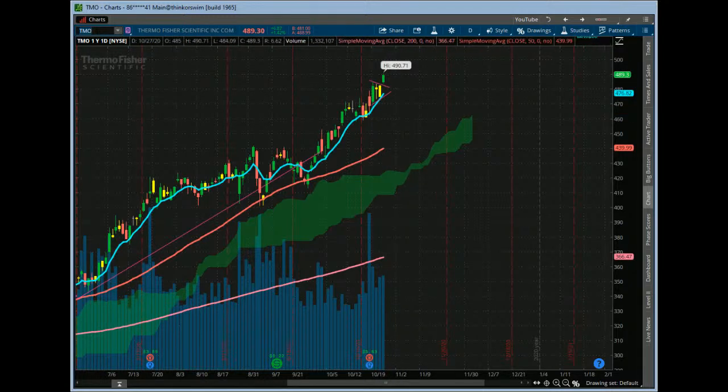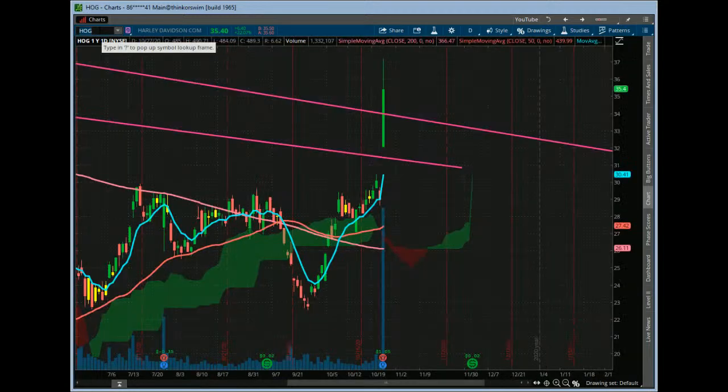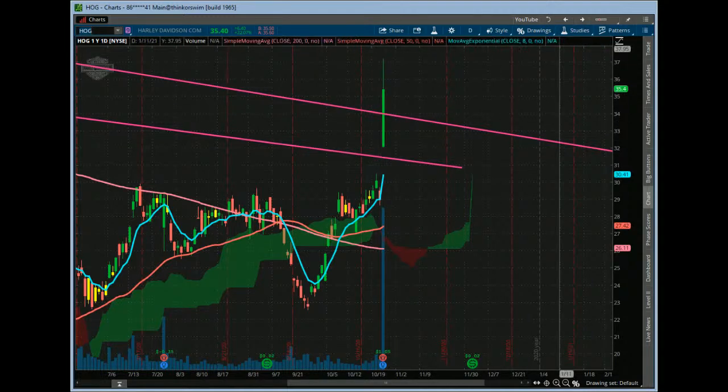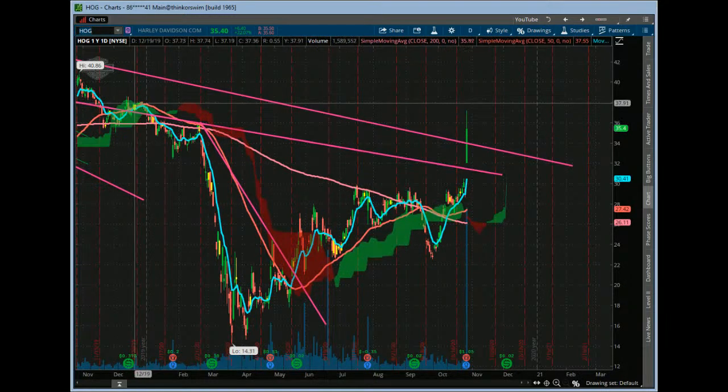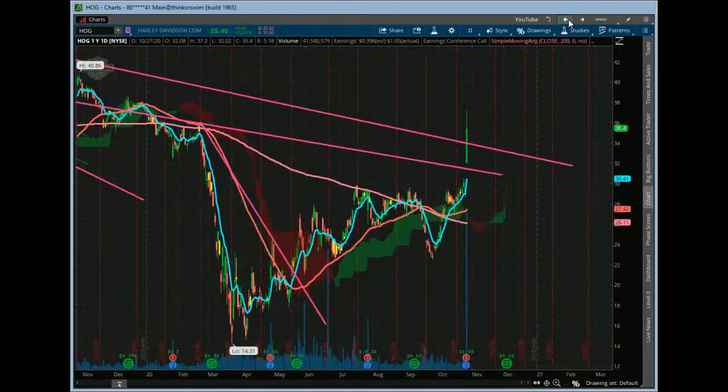Ryan, HOG. Boom, boom. So HOG had better than expected earnings. I guess everybody in the pandemic is like, I'm just going to get a motorcycle. So we got a big gap up there and a good push on that one here today. Again, it had to contend with a couple of crazy little pivot levels up there, but it did give a nice move. This is a tough name to trade with the options, right? So if you're swinging it, good job on that one, but tough one on the intraday.